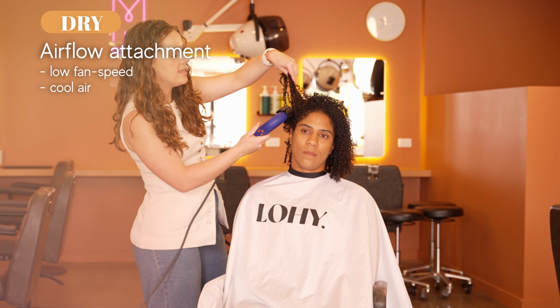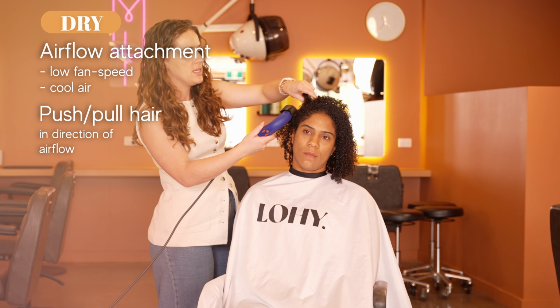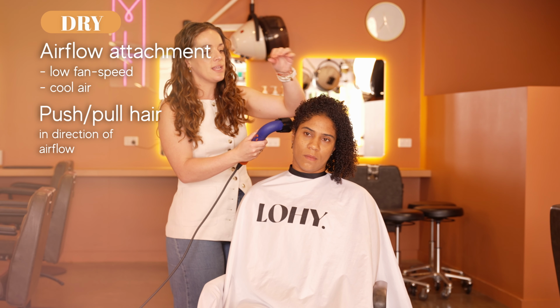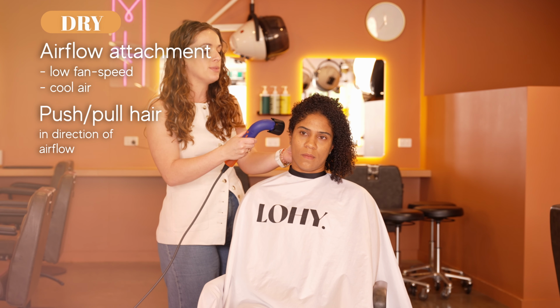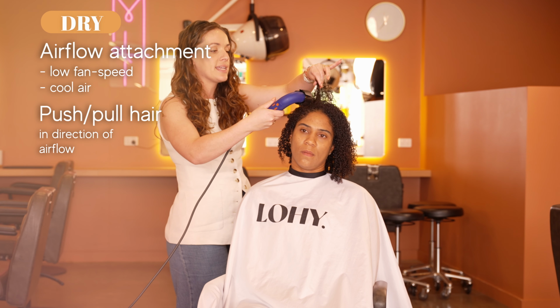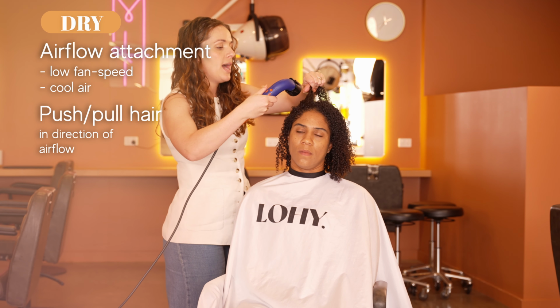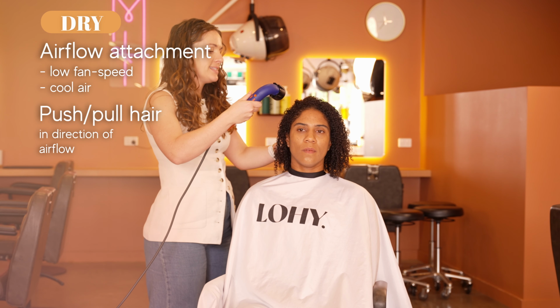So I'm really coming in at the roots here. I'm actually going to up the fan, and I'm pushing the hair in the direction that I'm pushing the hairdryer. So I'm trying to get width in all of my curl clumps, as opposed to them looking really skinny and noodly. I'm wanting them to really expand out. I'm not raking through, I'm just pulling and massaging.